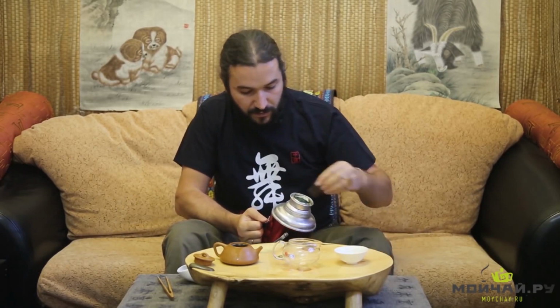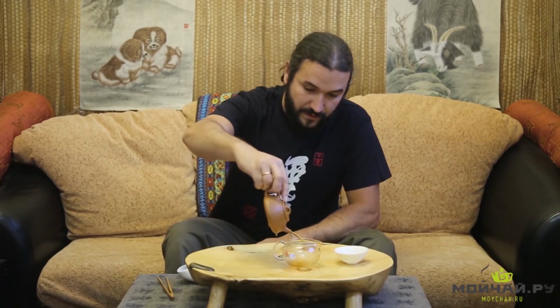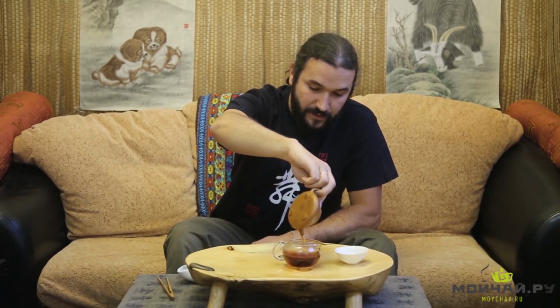What to do if we run out of a well-known tea? Da Hong Pao, for example. Everybody knows this tea, but we have many more kinds of Wuyi-shan oolongs. Consumers know some particular names really well, or some sort that they particularly like, and they continue buying these teas. I'd like to inspire you to try something new. There are many different kinds of tea. All teas are unique. You can buy just 10 grams to try it, and you'll discover a new tea.